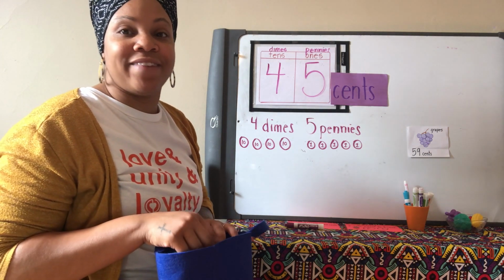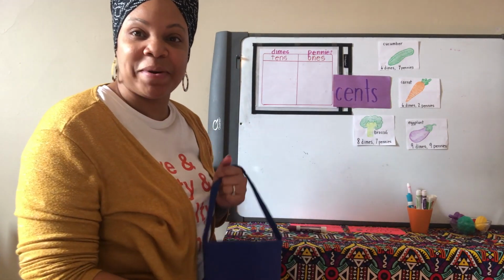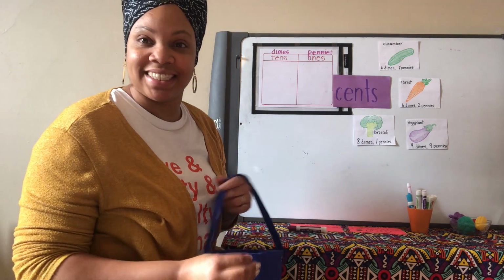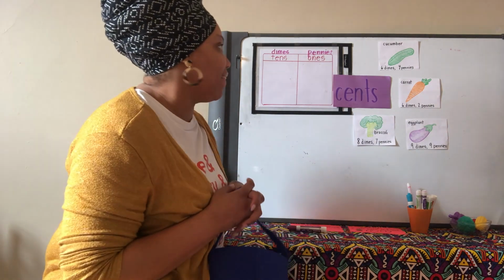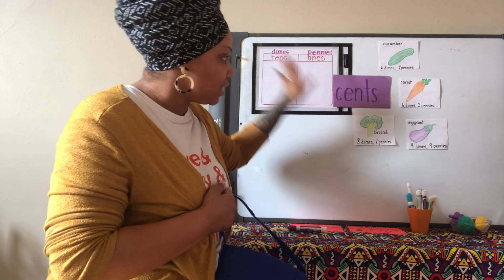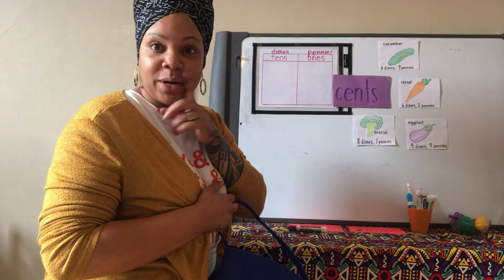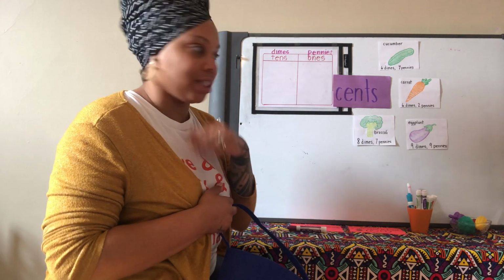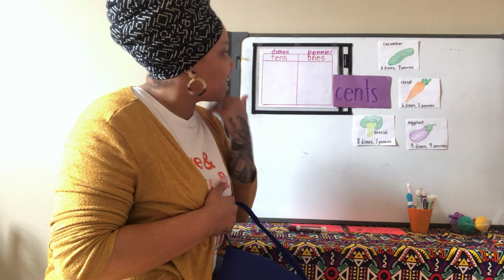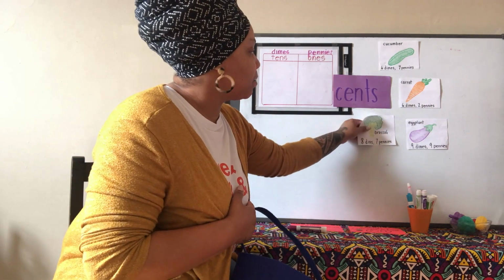Now let's go to the vegetable section. Congo Nation, we made it to the vegetable section. Let's see what vegetables they have. Okay, they have cucumber, carrots, broccoli, and eggplant. Let's get about 3 items from our vegetable section. Let's start with broccoli. I love broccoli. So let's grab some broccoli.